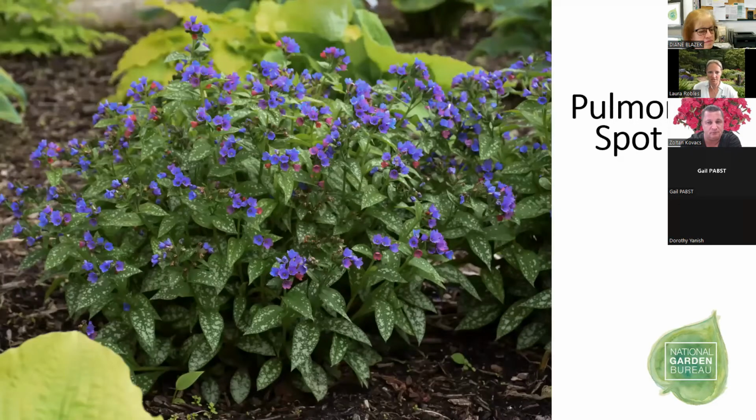And then I think this is the last one that I had on here. This is a plant called Pulmonaria. This particular variety is called Spot On. All of the Pulmonarias have this very spotted foliage, so the green with different amounts of silver spotting or mottling.